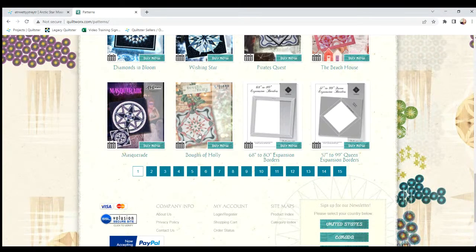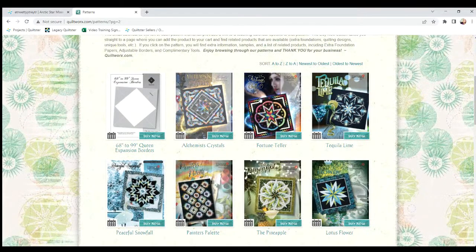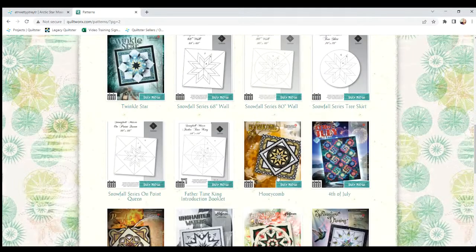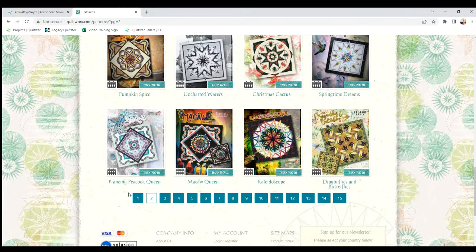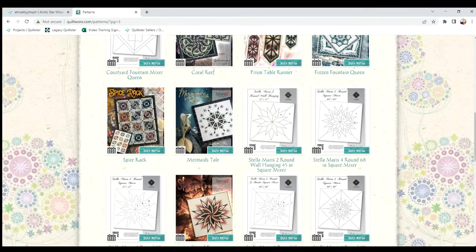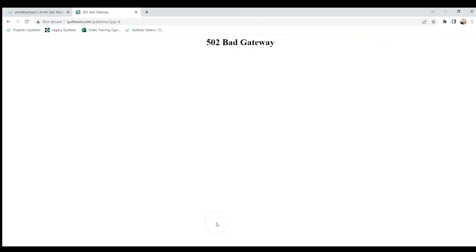The diamond here and the center in Boughs of Holly has some of that same technique in it. So we use it all the time. So once you learn that technique, it can be applied to many of our designs. Fortune Teller. I'm just looking through to see which ones have the strip piecing process in them. Peaceful Snowfall uses it. It's just different size blocks and different applications and placements of those strip pieced blocks. Christmas Cactus. So it's a great technique to be introduced to, and it makes it much easier once you open those other designs to know what you're getting into. Prism Table Runner uses it. Mermaid's Tail. So you can see on each page of our patterns here, we have lots that use them. Oops. Refresh.